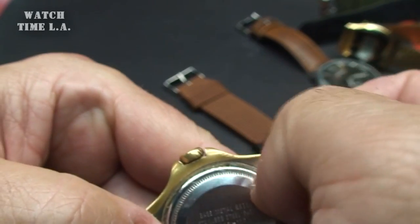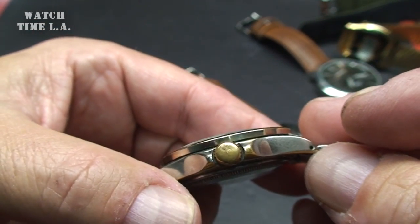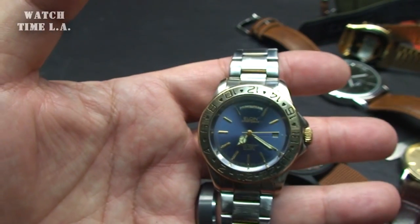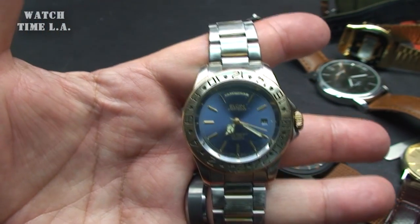It was all kinds of corrosion down here. It is a base metal case, and you see a lot of the finishes just gone off it. But I think I probably paid $2 for this thing. And I wear it pretty regularly. I know you're saying how you could wear all these watches, but this is one of my favorites for knocking around.